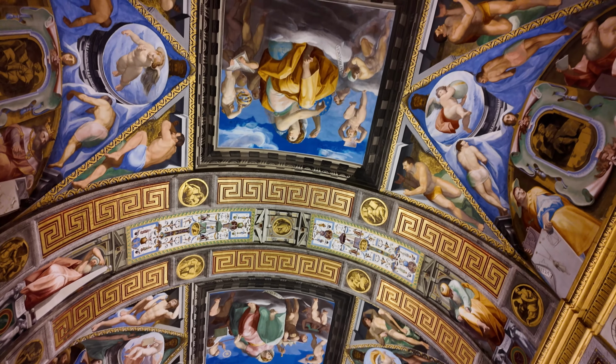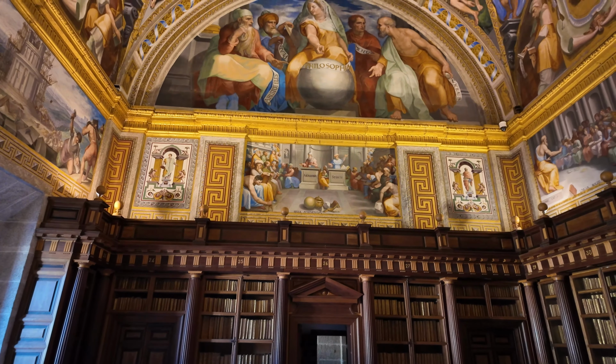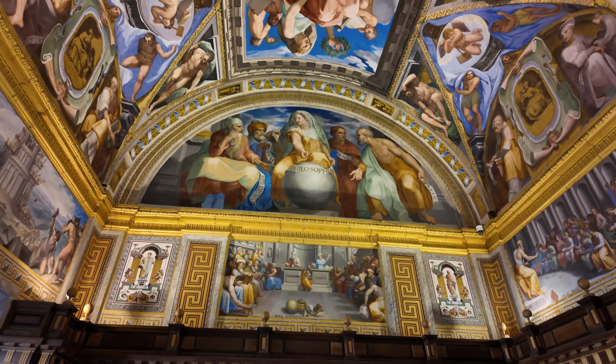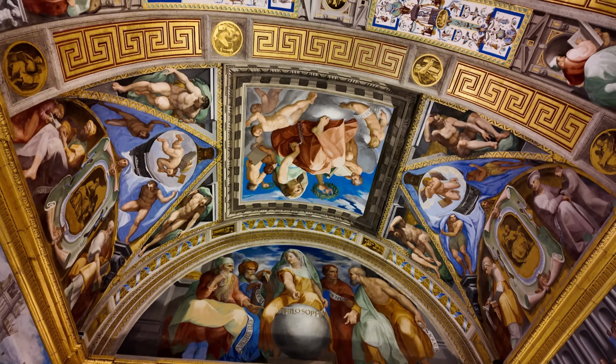Apart from these beautiful paintings, you will also see a lot of very old and ancient books all around. Some are, of course, copies of the original ones that are kept in safe storage. And apart from the books, you have a very interesting collection of old instruments.